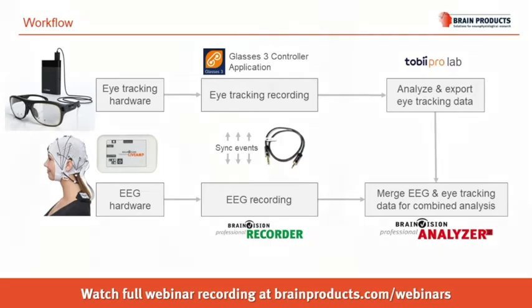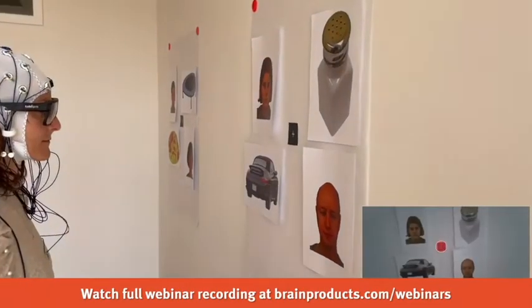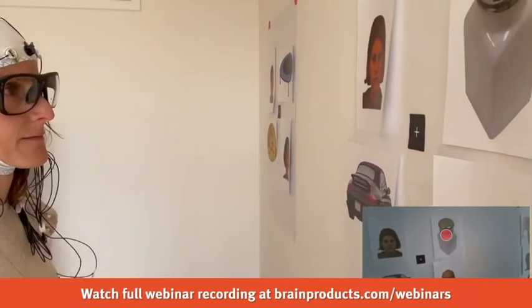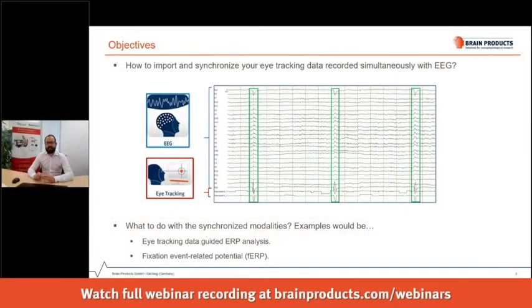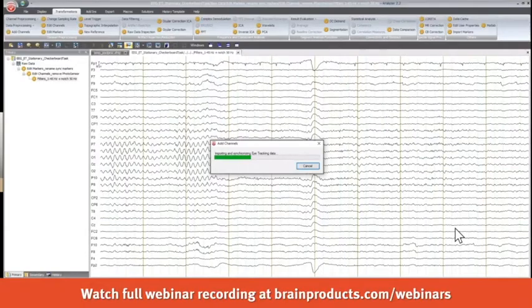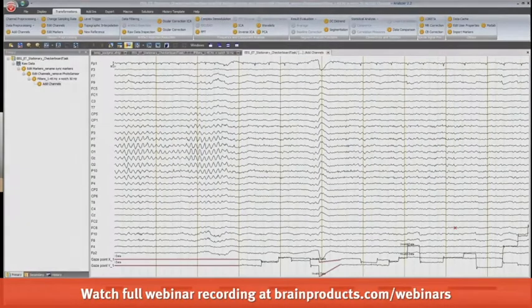Today we will cover mobile EEG and eye tracking data. So we will have a look at the hardware and software solutions and then learn how we can also analyze combined measurements. I'm Sarah, and I'm going to start by showing you the hardware and software solution for recording the data. Then I'm going to hand over to my colleague Michael, who is going to show you how you can analyze combined EEG and eye tracking data in BrainVision Analyzer.